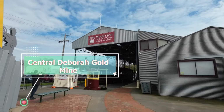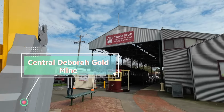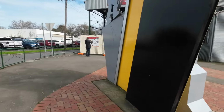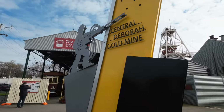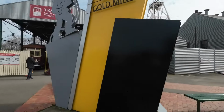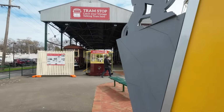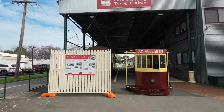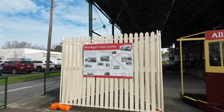Hello guys, so we are at the tram stop, Catcher Vintage Talking Tram here. We are here at the Central Deborah Gold Mine in Bendigo. You can see we have a day tour here around 10 a.m.